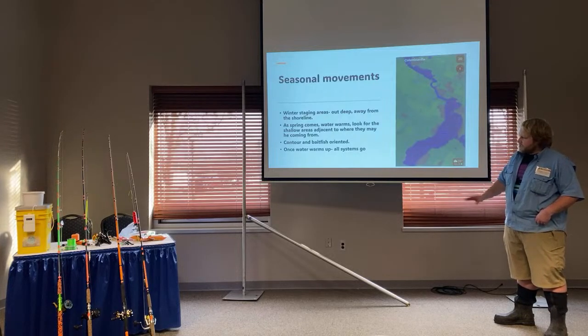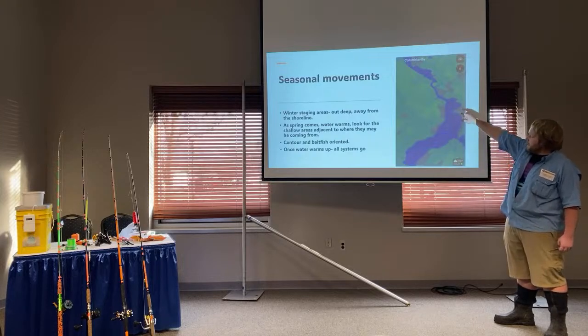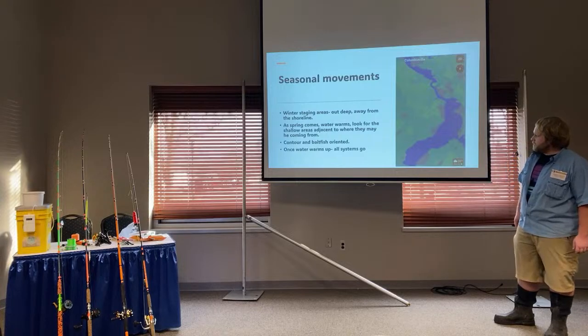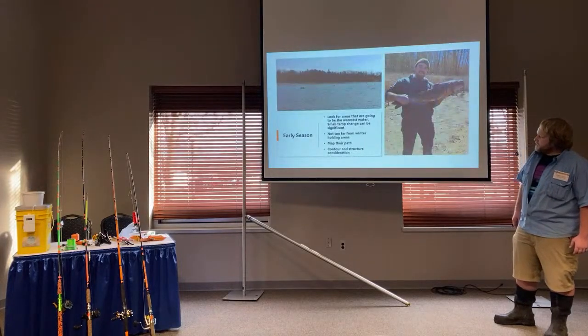And once the water warms up beyond the low to mid 50s, those channel catfish can still be caught in the lake, but they'll start making their way upriver into drainage ditches and farm creeks. And I've got some pictures coming up to share for a later pattern where you'll see that. Next slide, please. Early season, look for the warmest water.